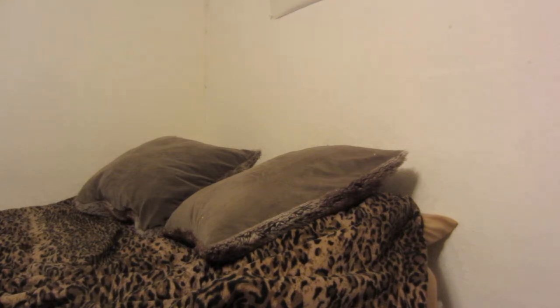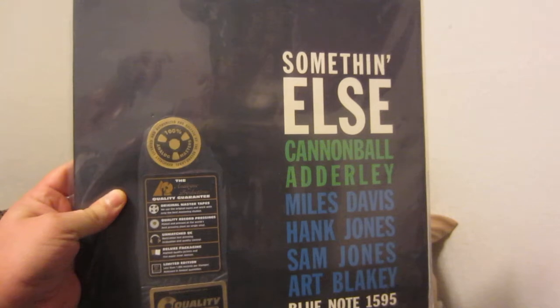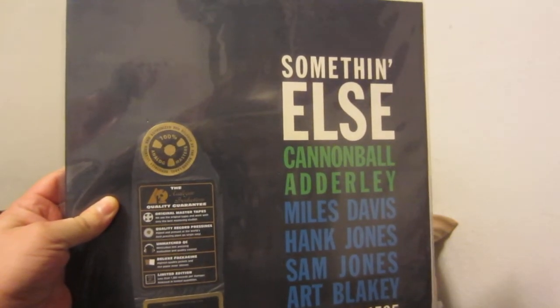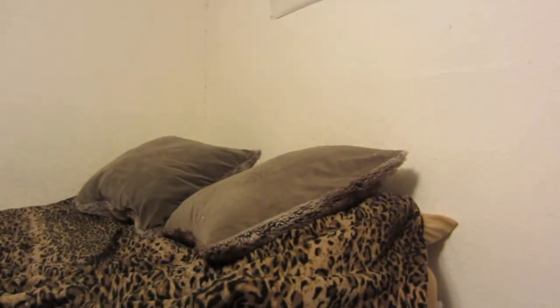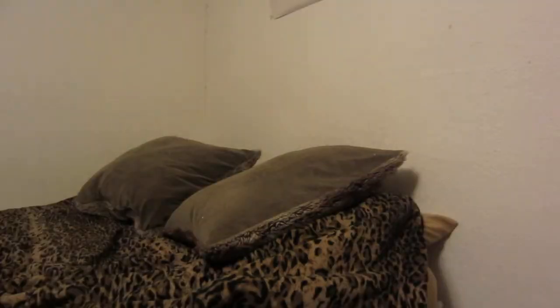Same with this one. Cannonball Adderley, Somethin' Else with Miles Davis, Hank Jones, Sam Jones, and Art Blakey. Out of print. The price is starting to climb on this one too.